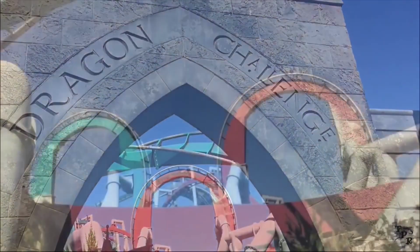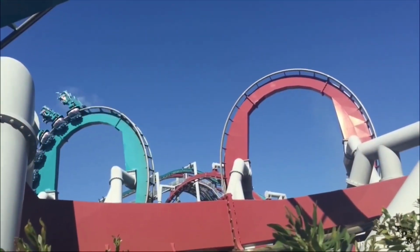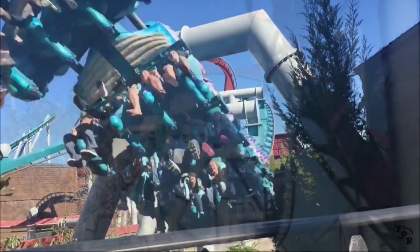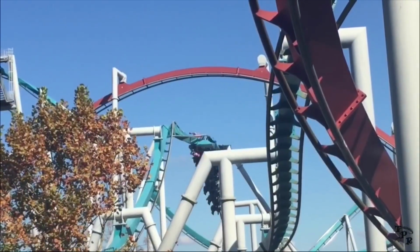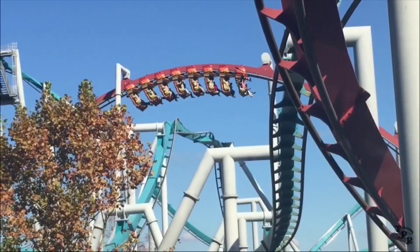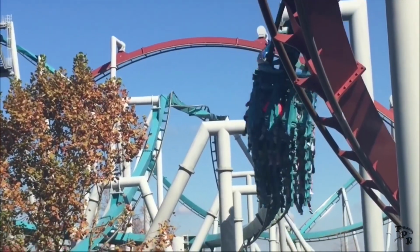Dragon Challenge is a B&M inverted roller coaster, once located at Universal Studios Islands of Adventure. And the reason why I say once located is because Dragon Challenge was removed in 2017. Today I will be reviewing this awesome defunct B&M inverted roller coaster.